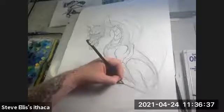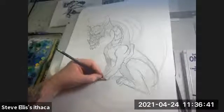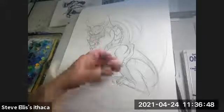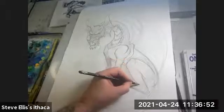And notice I'm drawing under and around these things here. That's just to make it feel more like a toe. So instead of just drawing a straight line, I draw it in like this. And the idea is to create the impression that there's stuff going on under the surface of the skin.